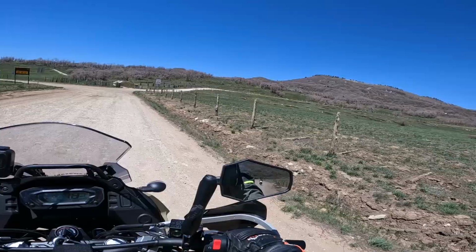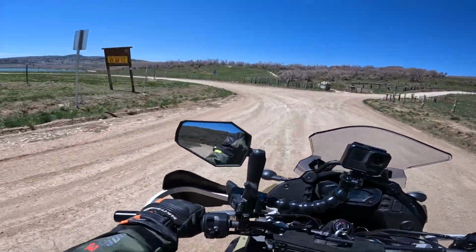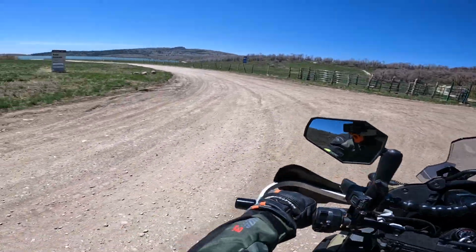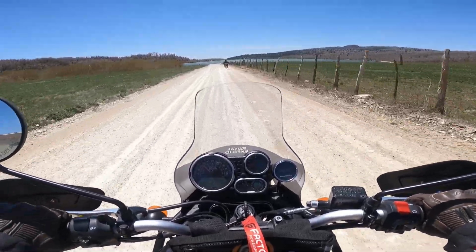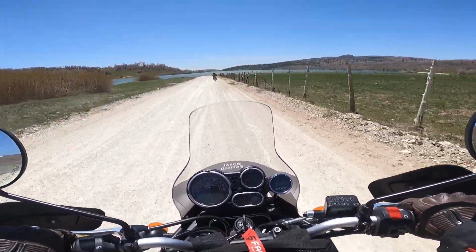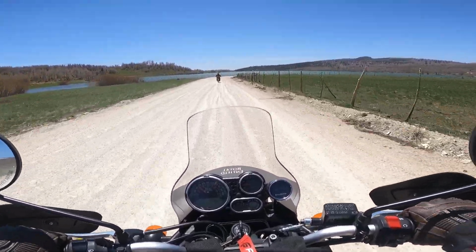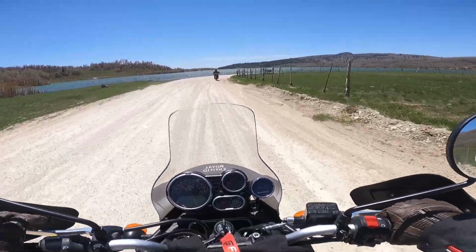Okay, I think, yeah, that's the road to Cedar City right there. So earlier I mentioned we thought about possibly running this road out of here and going through Cedar City, but we have decided not to do that. It's getting a little bit too late in the day and we've got some obligations later in the day, so we're just going to circumnavigate the reservoir and then probably head back the way we came.